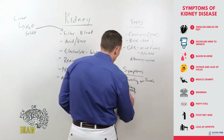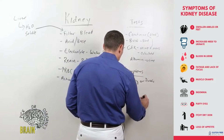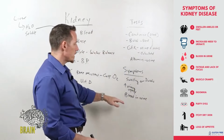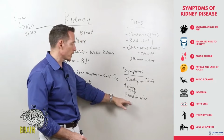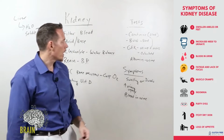Additionally, symptoms, blood in the urine. If you've ever had blood in your urine, this is a potential problem. It could indicate a kidney infection, right? So like a bacterial or a fungal infection of the kidneys. It could also indicate a major kidney function issue.